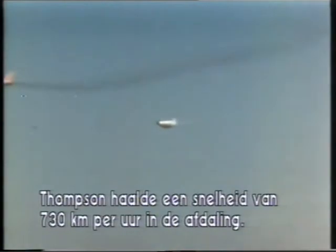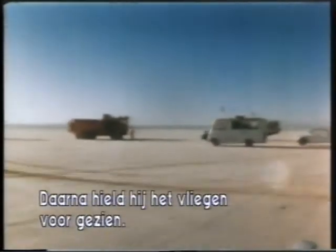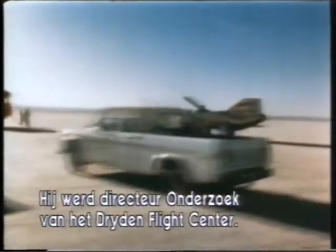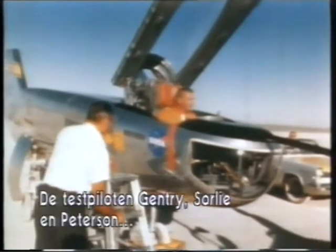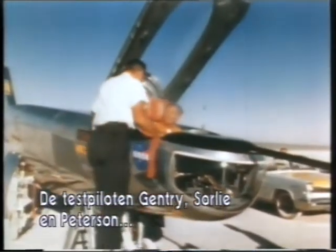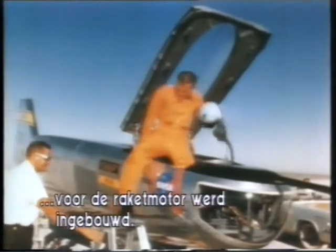Milt Thompson reached a maximum speed of 452 miles an hour in the descent, and his landing speed was around 200 miles an hour. Between July and December, Milt flew a total of 5 glide flights in the M2F2. Then he left the flight side of the program to become NASA's Director of Research Projects at Dryden Flight Research Center. Test pilots Jerry Gentry, Donald Sorley, and Bruce Peterson took over from Milt Thompson to complete the program of glide flights before the rocket engine was installed.